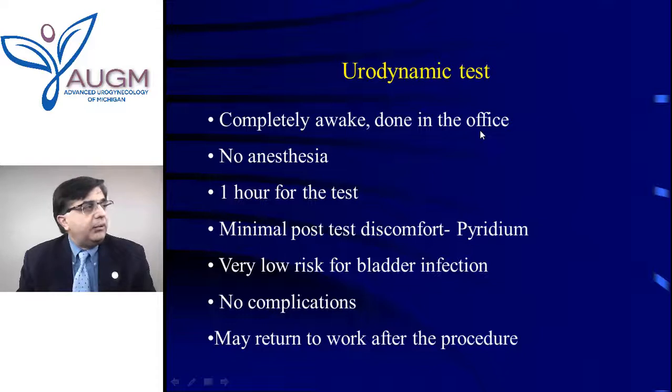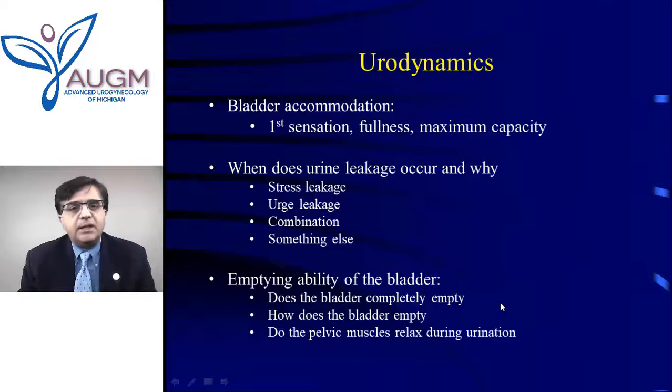It's done completely awake in the office. It does not require any anesthesia. It takes about an hour to do this. There is minimal discomfort after the test. You may get some pyridium to help with that. There's a very low risk of bladder infection, essentially no complications, and you can return to work immediately after the procedure. Now, before the procedure, we may just encourage you to come with a full bladder so that you can then empty your bladder in a recording and we can see how well you're emptying.